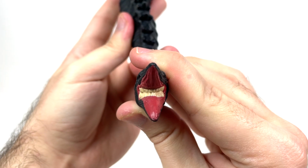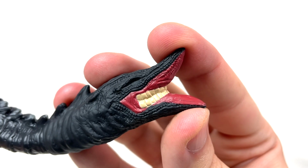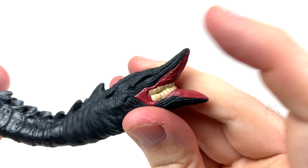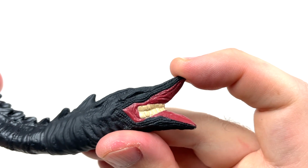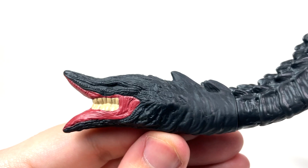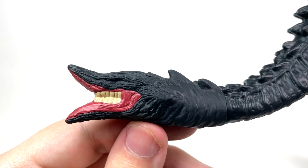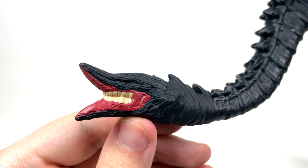That is one mean, angry looking tip right there. Whew, sweet baby Jesus, look at all that detail on there. And those are definitely eyes. They might not have eye paint on them or discernible eyes, but those look like eyes. And it's present on both sides, and I really have to give Bandai credit here. This looks so damn good. I'd buy a figure of just the tip of the tail.